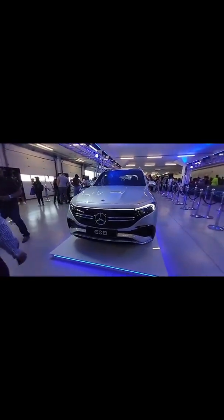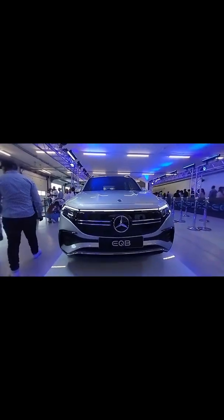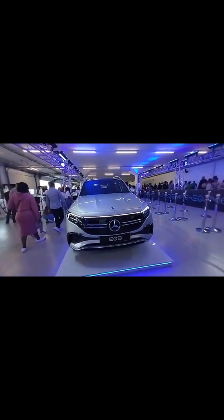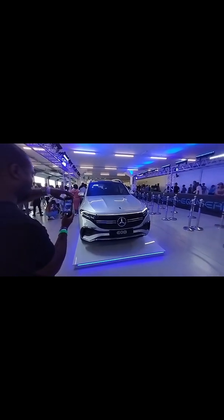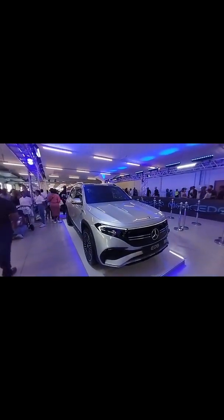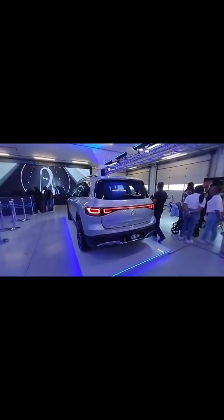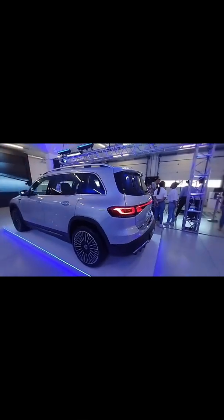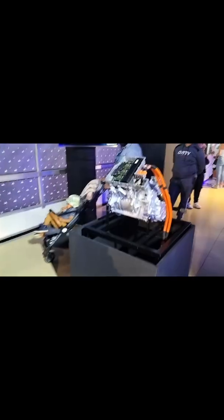Apparently there will be two variants available in South Africa. However, we will look at this one, which is the EQS 450 Plus. It comes with 245 kilowatts and 565 Newton meters of torque, with two motors, one at the front and one at the rear. It will do a claimed 0 to 100 in about 6 seconds and a top speed of 210, which is electronically limited. This simply means that it can do more, but Mercedes says no.